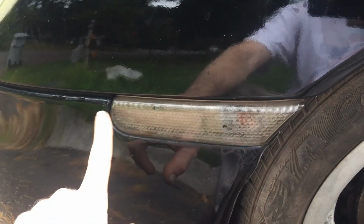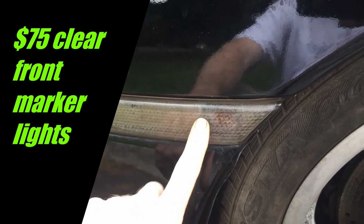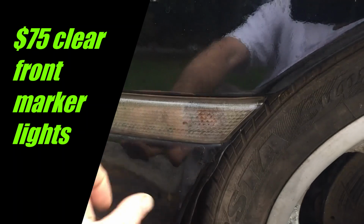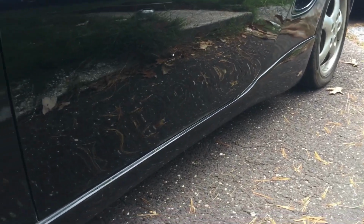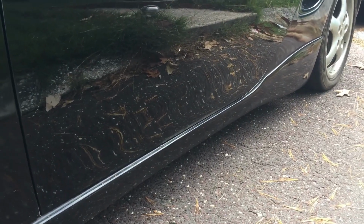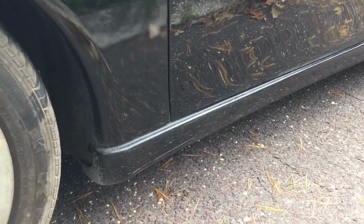It has these nice clear marker lights. These are anywhere from $100 to $150. You can get these on eBay, the marker lights. They really make the car look updated. Oh, the rocker panel, this bottom long piece is a Tech Art, and I think it went for around $650 for the 2 pieces.